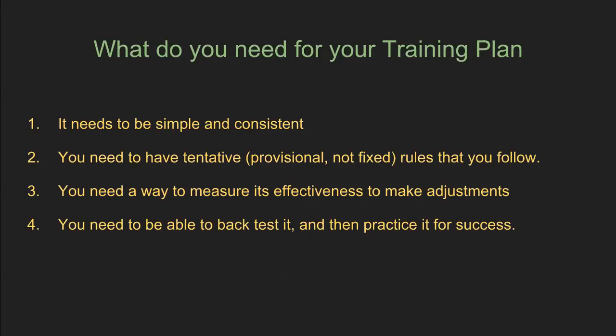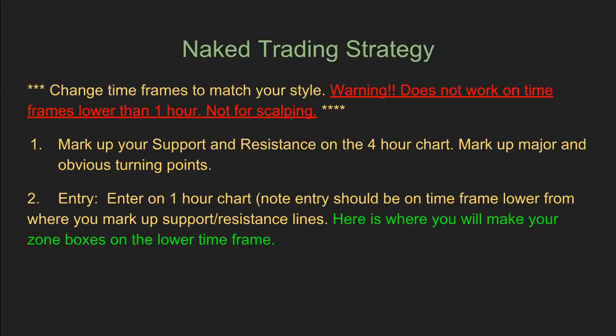So that's what we're going to talk about. How do you back test? We need to be able to look back and see, does our strategy actually work? And do we have a consistency there to track its performance to say, hey, this does work, or no, this plan doesn't work, we need to trash it? So we're going to get into all of that.